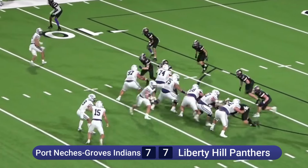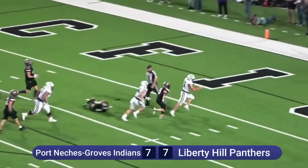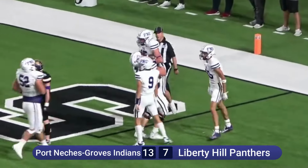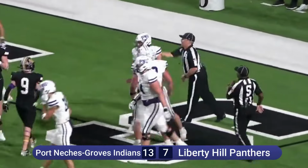Indians stacking up the left side. They're going to hand it off to Chitanya. Chitanya comes back over the middle. Gets up to 5. End zone, touchdown, Indians. Blair Chitanya puts up six points. PNG goes up 13-7 here with 11 minutes, 54 seconds left to go. PNG leads.